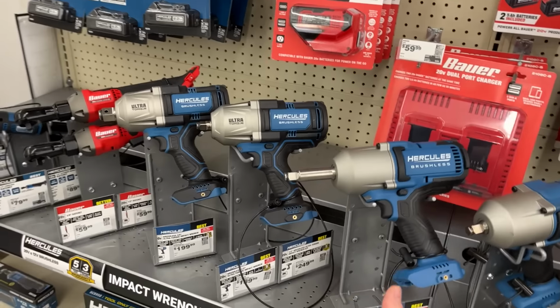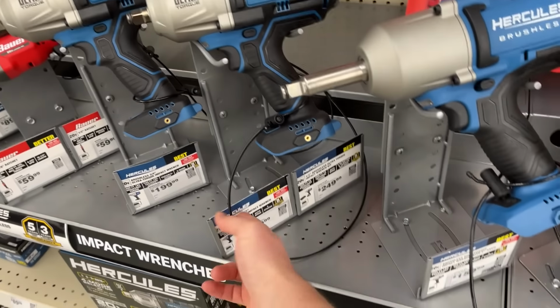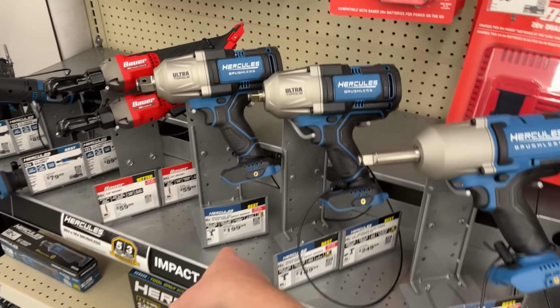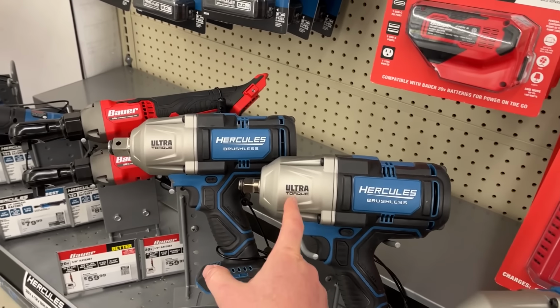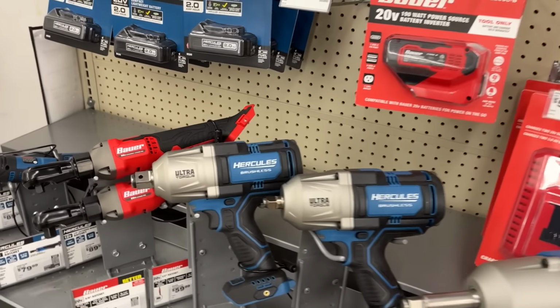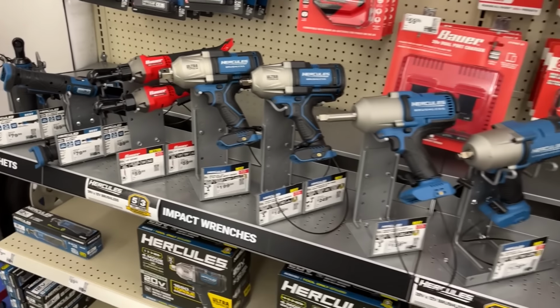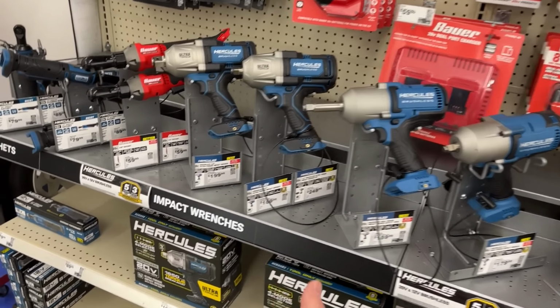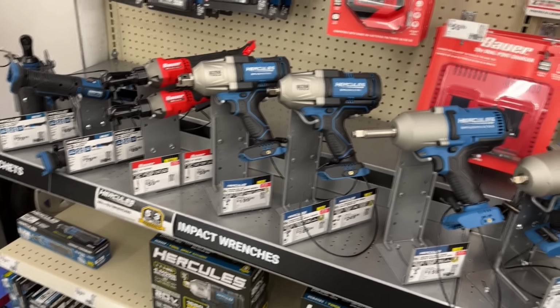But it's crazy that you can pick up an Ultra Torque here for, what is this, $200? Yeah, $200 for an Ultra Torque. It's a 3/4 inch socket on there, and this thing puts out some serious numbers. Absolutely incredible how well these tools are doing, and that's a 5-year warranty too. That's not just a 90-day warranty. That's pretty incredible for what you can do with that.